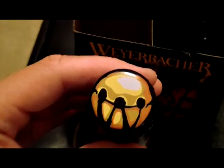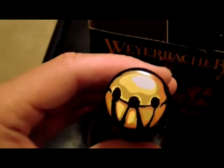So let's give it a test here. The bottle cap as well is pretty interesting. I don't know what they're going for here. It almost looks like a skull, maybe a little pumpkin vibe going on. So, first test, it's not a twist off. Luckily I have this Fireball bottle opener here. Let's give this a pop.